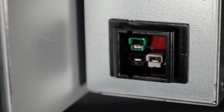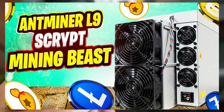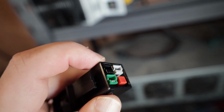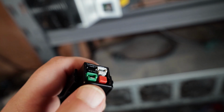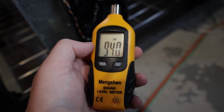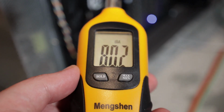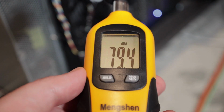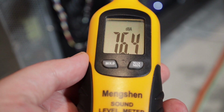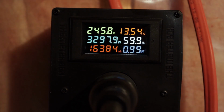Now, just to rewind a little bit, if you missed the setup video, this does require a P13 plug to whatever cable you utilize inside of your PDU. On the boot up process, the decibel reading was about 94 decibels, so it is very loud while booting. But once it was mining, depending on your ambient temperatures, it dropped down to 76.5 decibels. And while mining, this was using about 3,300 watts.